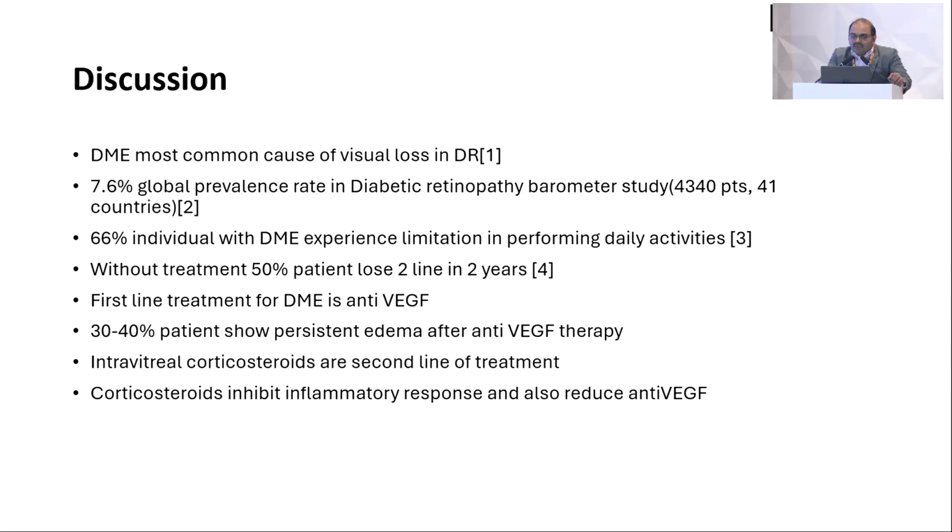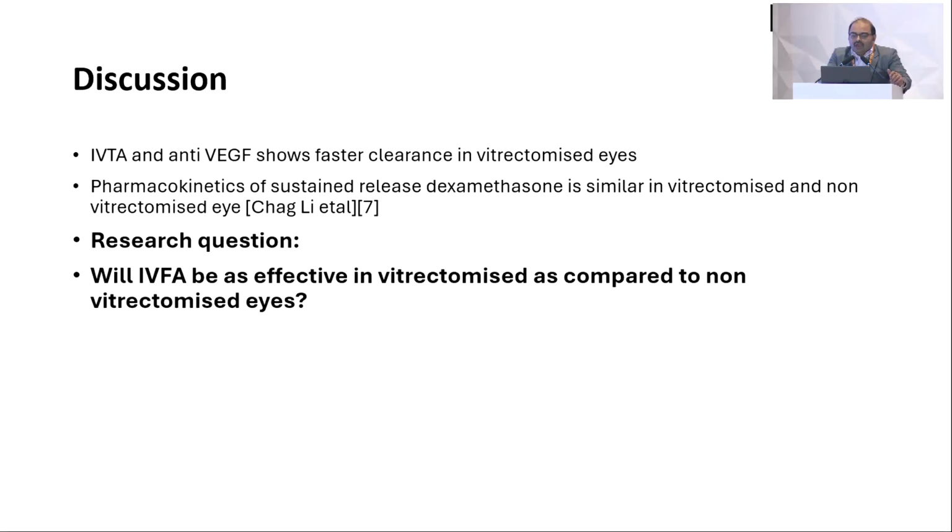Diabetic macular edema, as all of us know, is the most common cause of visual loss in diabetic retinopathy with a prevalence of 7.6%. 66% of individuals with DME experience limitations, and without treatment, 50% of them lose 2 lines in 2 years. The first line of treatment is anti-VEGF, whereas the second line is corticosteroids. In spite of anti-VEGF, 30 to 40% of patients show persistent edema, and these are the cases where corticosteroids can be used.